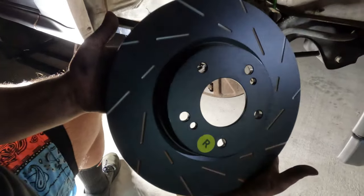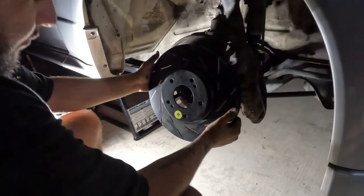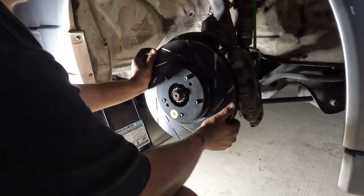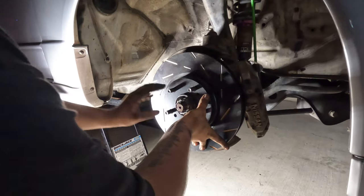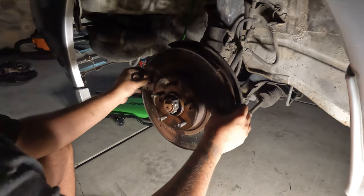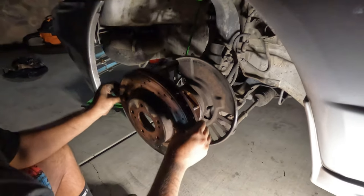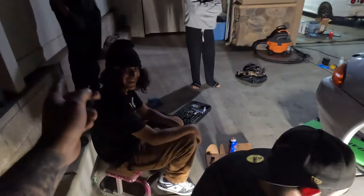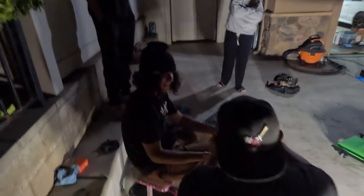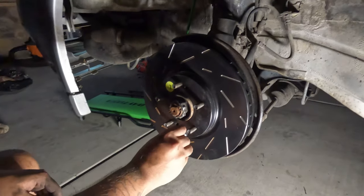New rotors going on. These things look sexy, boy. Oh, it's gonna look so much better. Yes, sir. She's solid. All right, y'all, second rotor coming off. Finally, never have to see these ever again in my life. Sean White right here is gonna actually frame them in his room. I think he likes to chew on them or something. I don't know yet, he's gonna do something with it.